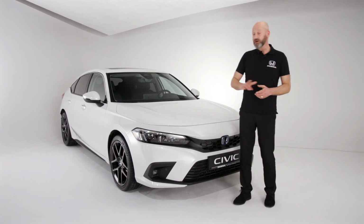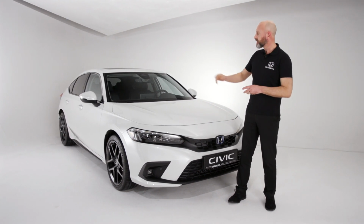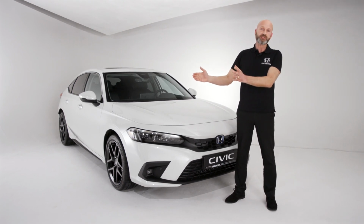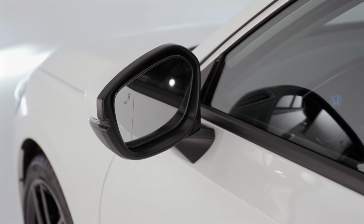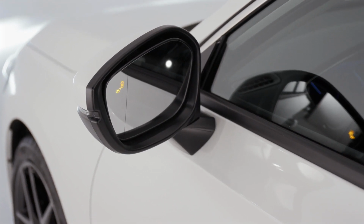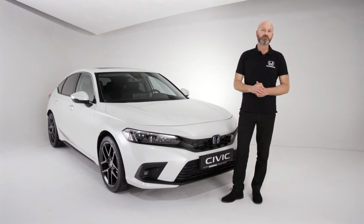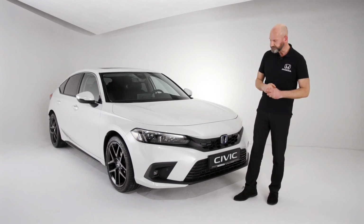Another thing that we have on this particular model, this is the advanced, the high grade Civic, is blind spot information. Previously we had a 3-metre detection zone at the back of the car, but now as part of improved sensing, it's up to 25 metres, a massive increase, giving you more information about what's around you on the road. So that's a little bit of an intro into our sensing.